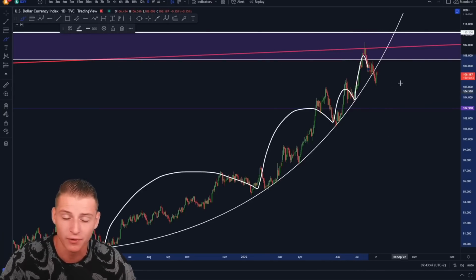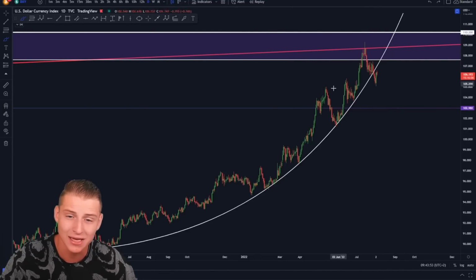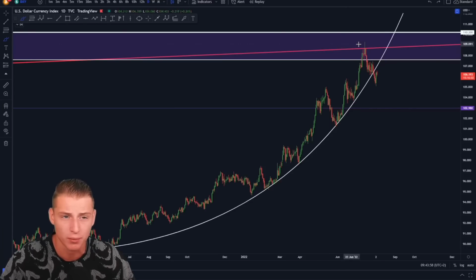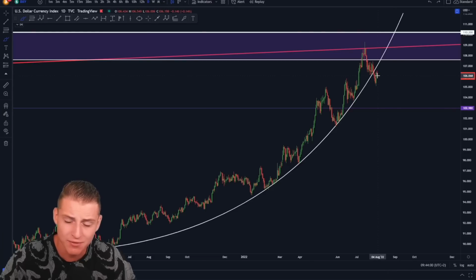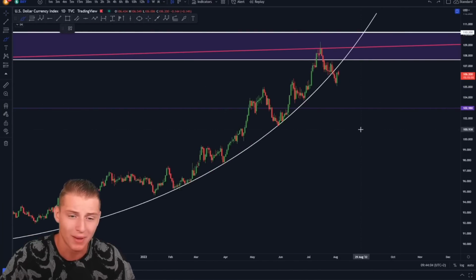So that is why it is very, very important to watch this chart as well, because it could really indicate when a Bitcoin bull market is starting. And right now we can see that the dollar index is breaking the parabola, and that could be leading towards some more bullishness on the Bitcoin price action, because if the dollar index does decide to come down, it will mean that Bitcoin is probably going to grow massively.